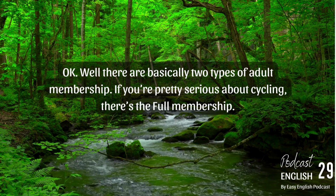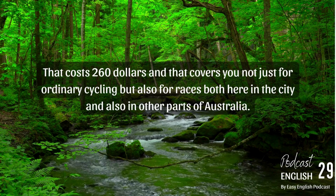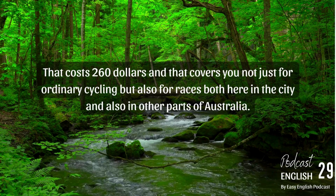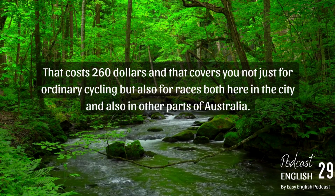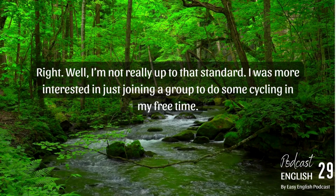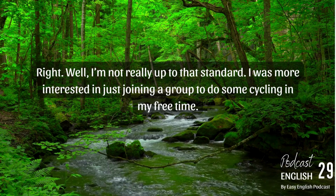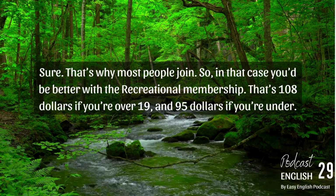If you're pretty serious about cycling, there's the full membership. That costs $260, and that covers you not just for ordinary cycling, but also for races, both here in the city and also in other parts of Australia. Right. Well, I'm not really up to that standard. I was more interested in just joining a group to do some cycling in my free time. Sure, that's why most people join.